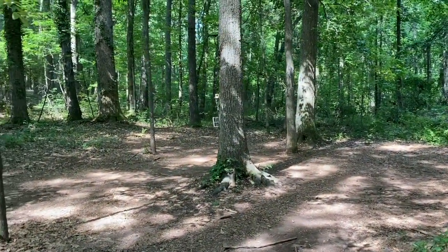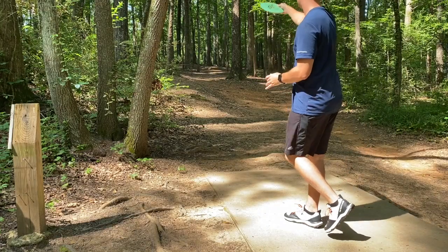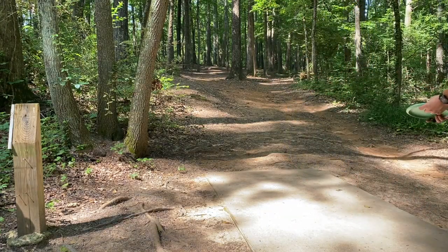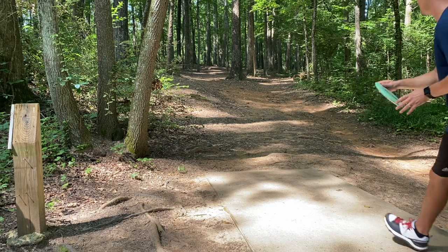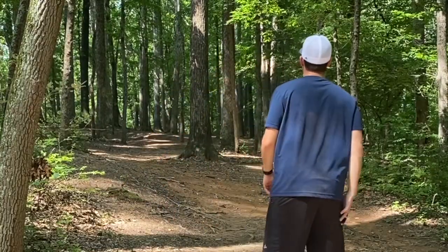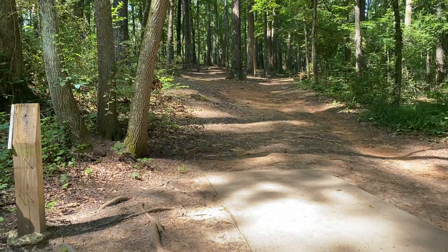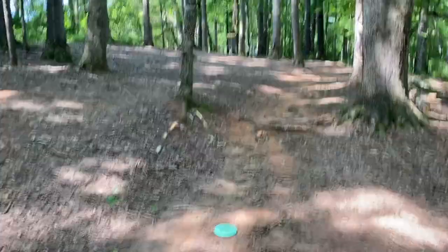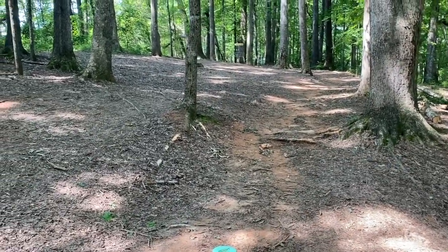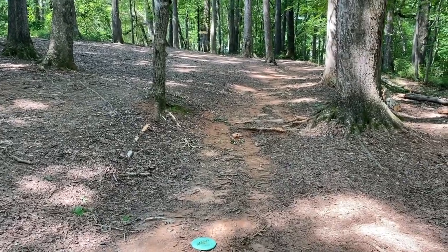Just to give you an idea of what I was looking at on that putt. Well, I thought I hit the line I wanted, but I guess I hit the skinny tree right here on the way back, but we'll see if we can make this.